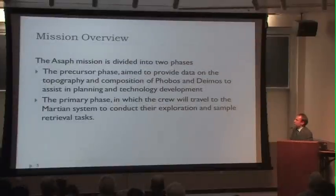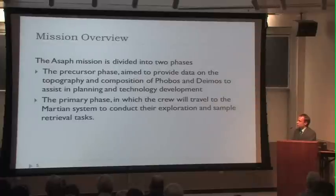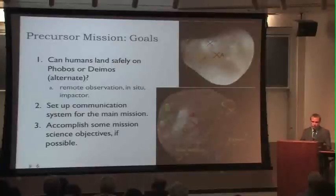So our mission overview: the ASOF mission is divided into two primary phases. We have the Precursor phase, which is aimed to provide data on the topography and composition of Phobos and Deimos to assist in planning and technological development for the main mission, the crew mission. The primary phase, in which the crew will travel to the Martian system to conduct their exploration and sample retrieval tasks. So those are our two main phases we have.